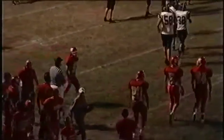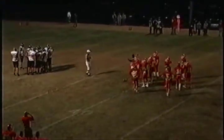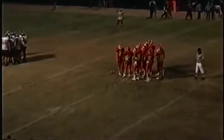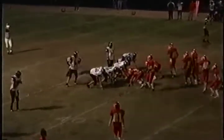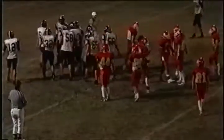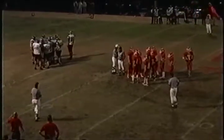Sloan's pass is complete. Hale, number 32, pushed out of bounds by number 20, Nathan Boehner. Football will be spotted at about the 30-yard line, so it'll be third down and one. Football will be spotted about the 41-yard line. First and 10, Oaks.